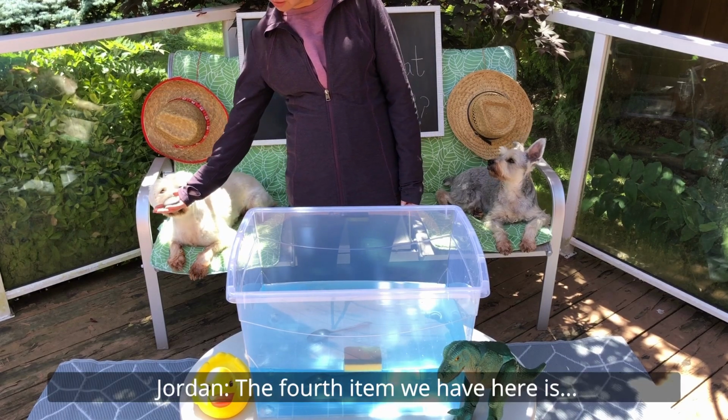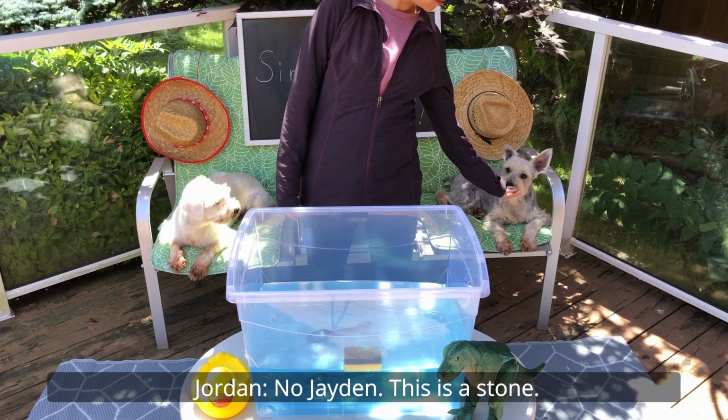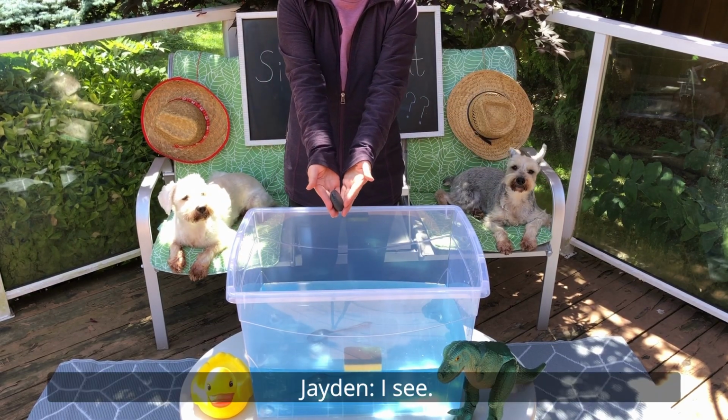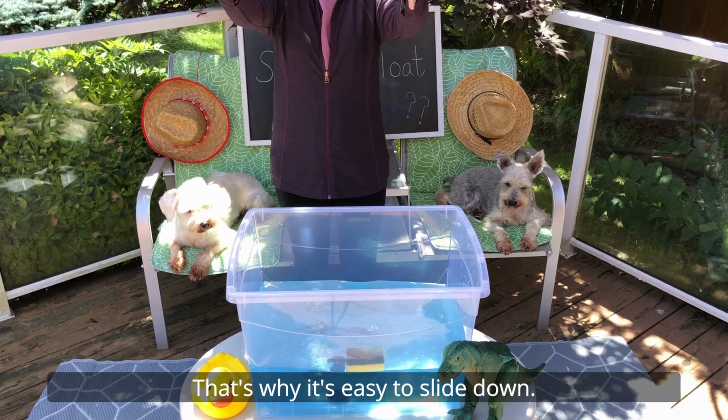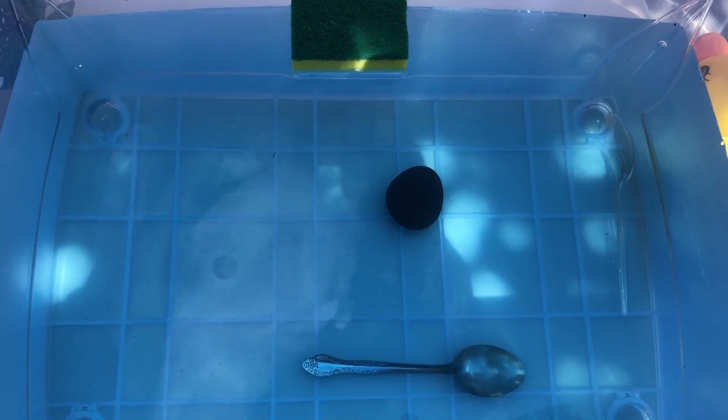The fourth item we have here is a rock. No, Jayden. This is a stone. Stones are smaller than rocks. I see. That's why it's easy to slide down. Yes, wow. That went down really fast.